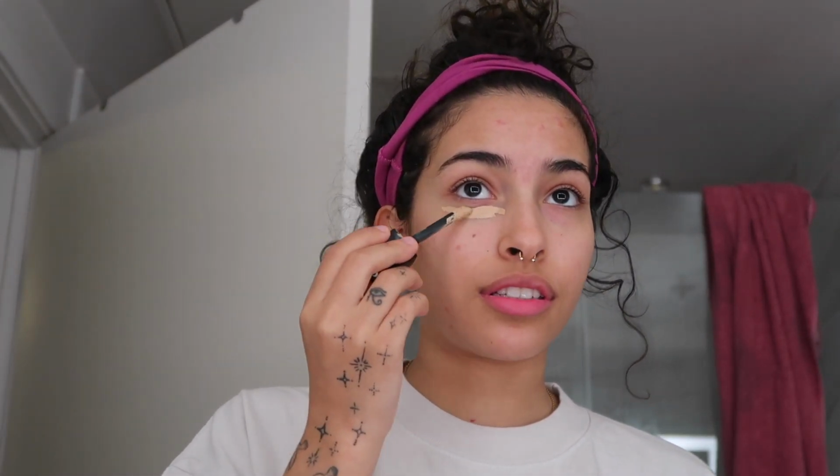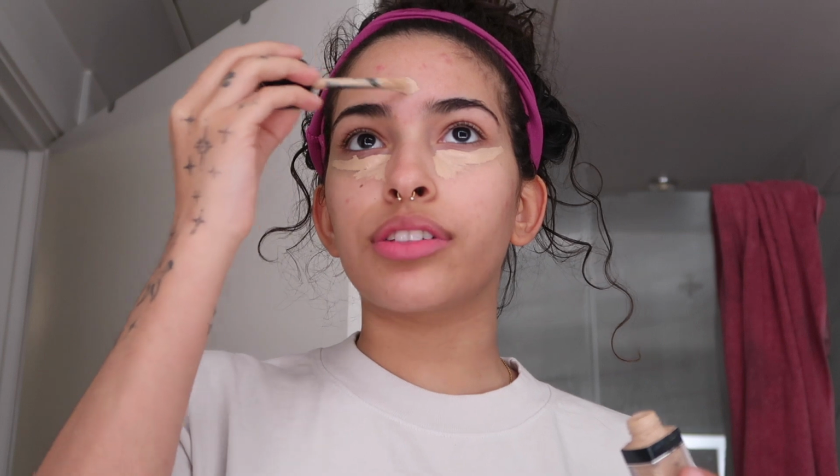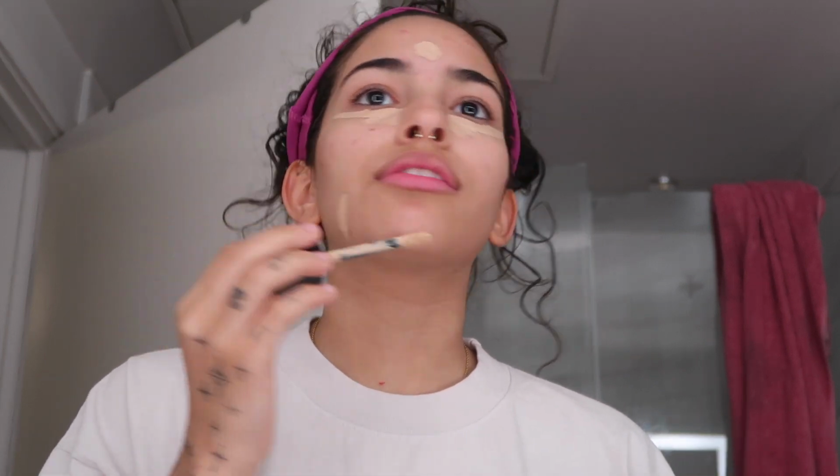Anyways, the first thing I'm gonna do is go in with the Dior Forever concealer. I actually stole this from my mom, but I was doing her a favor anyways because it was too light for her, so we both win. And I don't like to do foundation, so I do a whole face of concealer essentially. I just feel like foundation has always looked so cakey on me, and maybe I just don't do it right, but I've never been a fan for years.